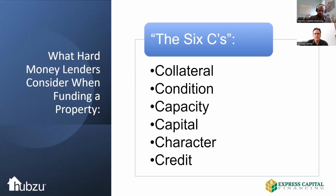But I don't think you can still live in it, right? It has to be a flip. Correct. Or a rental property. Correct. So with us, we don't finance owner occupied properties. Owner occupied properties are a separate sector of real estate. There's a lot more rules that go into place there. So we are not licensed to lend to owner occupieds.